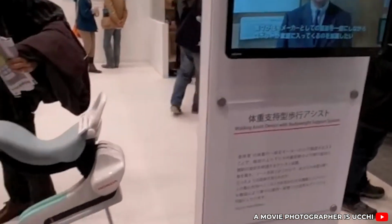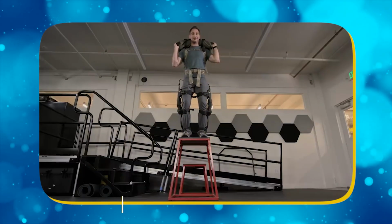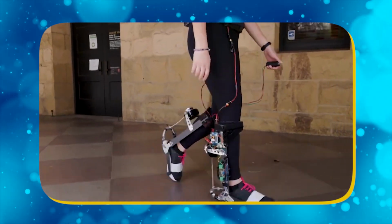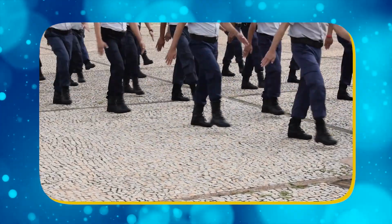Active exoskeletons from Japan's National Institute of Advanced Industrial Science and Technology add even more support. Their 2023 model, Suit W, uses motors at the knees and ankles. Each joint reads foot pressure and posture. When a soldier crouches or climbs, the suit boosts strength.